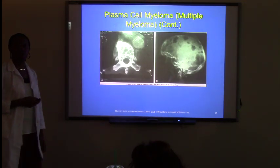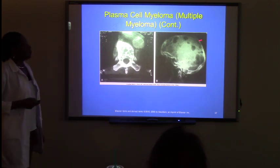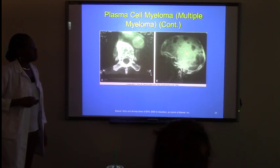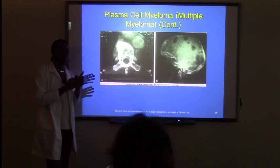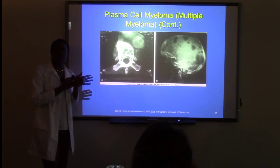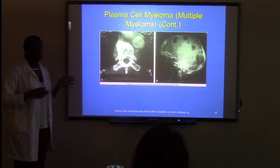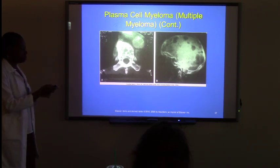So here's a picture of vertebrae and the skull. So when we look at the skull over here, what happens here? Well, let me just explain to you if you don't know. When you're looking at an x-ray, because bone has a higher density, it will show up as white on film or x-ray. And if you're looking at something like soft tissue, it'll show up as a darker or black appearance, not as white, because the density is lower. So just to let you know.